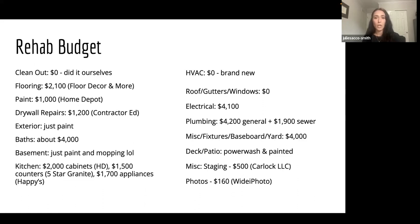HVAC, like I said, was brand new, so we didn't have to touch that, along with roof and gutters and windows. Part of the reason we like this house so much was because it didn't need anything major like that. Except when you get into electrical and plumbing, our biggest struggle was electrical, just to get the house to pass occupancy and to pass inspections. We had to do a lot of electrical work in the house.